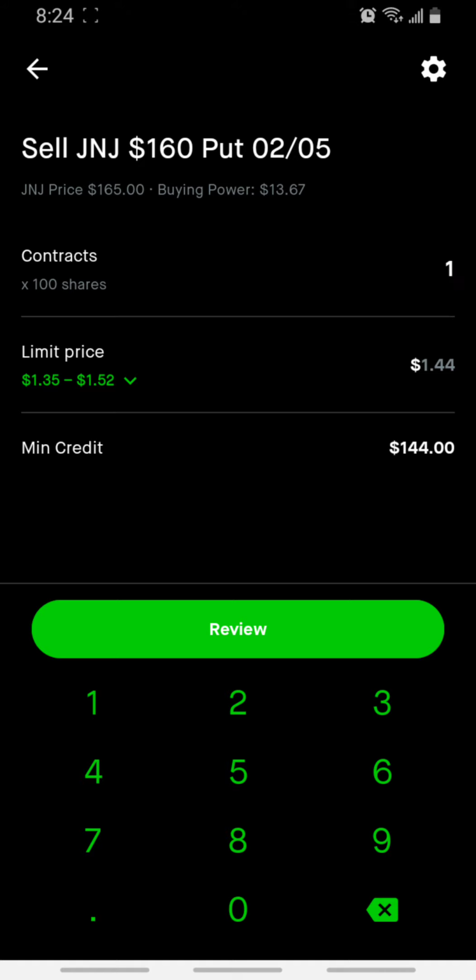that $16,000 you put aside will be used to buy 100 shares of Johnson & Johnson stock. Now this may be a good strategy if you have extra cash that you want to use to make some extra money, or if you want to buy 100 shares of a stock at a lower price. So if it's at 165 right now, you want to buy it for $5 cheaper. That's what selling a cash covered put would be the option.